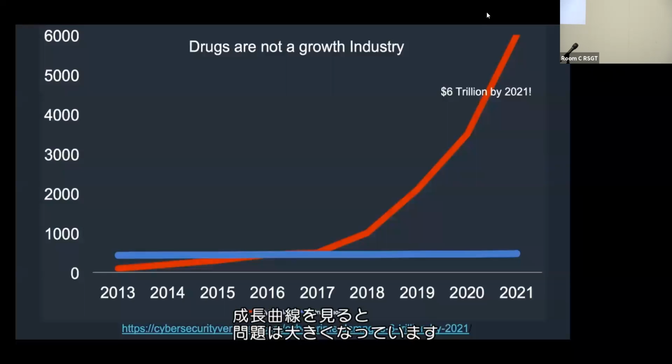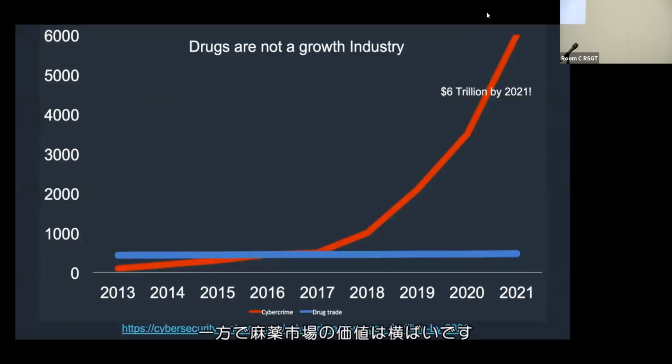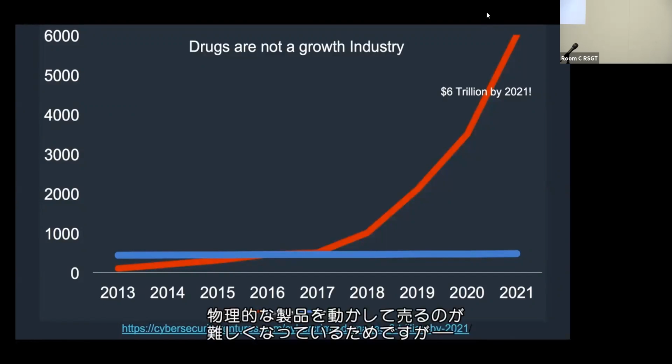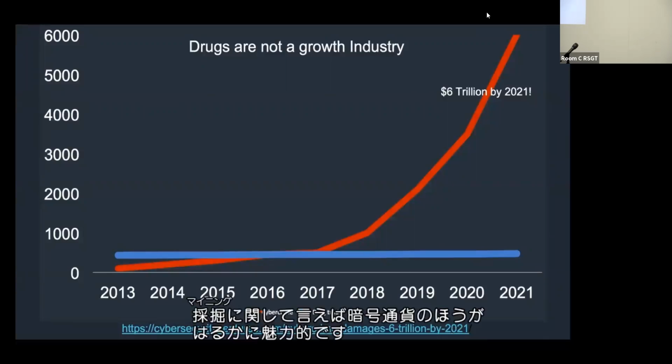And if we look at the growth curve, it's an even bigger problem now. They're projected to be worth $6 trillion by 2021. And at the same time, drugs are relatively flat. The reason for this is because it's hard to move physical product around and sell it. But if you're talking about virtual products, stealing information that can be sold on the dark web, if you're talking about mining cryptocurrency, it's a much sweeter target.